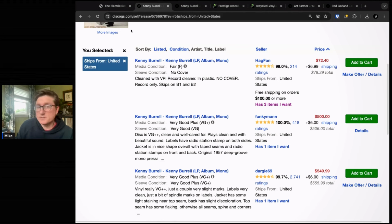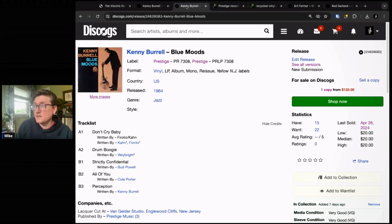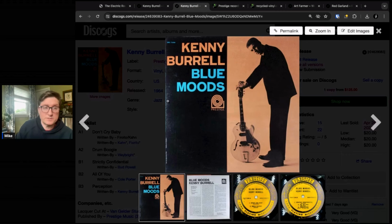So the next thing I usually do is look to see if there's any reissues that look like they would be affordable and good copies to have. So there are a lot of reissues of this in Japan and in the United States. I came across this specific reissue here from '64. It does have a different cover, which Prestige is known to do. They kind of repackage things and put them out a little bit later.